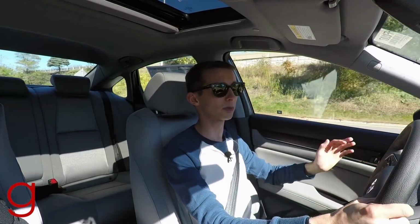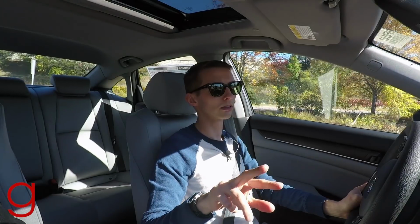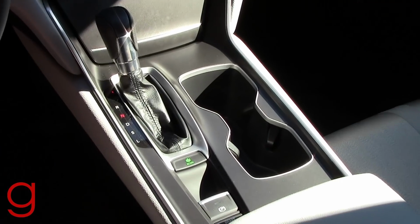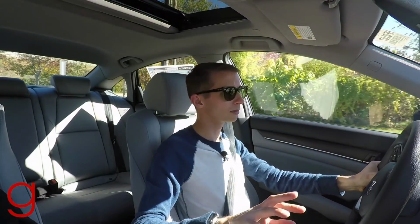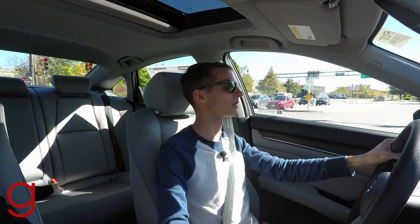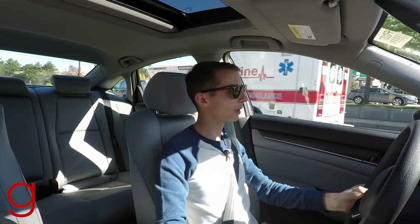And it's noticeable, especially around town. On the Touring level, you can even get differentiating suspension. So it's an electronic suspension, adaptive dampers with sport and normal modes. So as comfortable as this ride is on all of the broken pavement that we've been on, the Touring even takes it a step above, which is incredible. I just am so blown away by this.